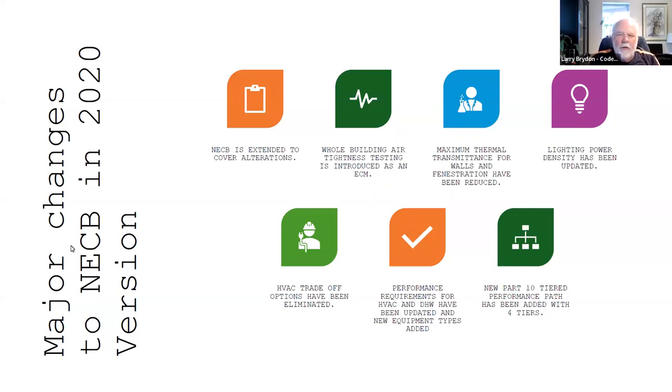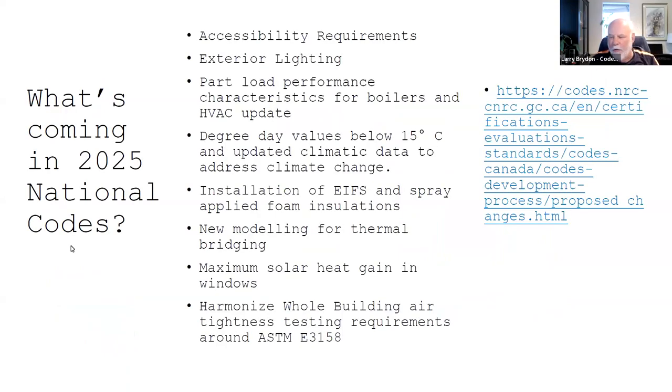So I'll move on to what we are anticipating coming down the pipes in the 2025 National Code, so the next iteration of building codes. And bear in mind that these are all proposed changes currently under consultation, so these may or may not become part of the National Building Codes or the National Energy Codes going forward in 2025 or 2027, whenever they actually make it out the gate. So the National Codes Commission continues with its work to achieve a net zero ready building code by 2030, and it's currently out for public consultation with their third round of proposed changes.